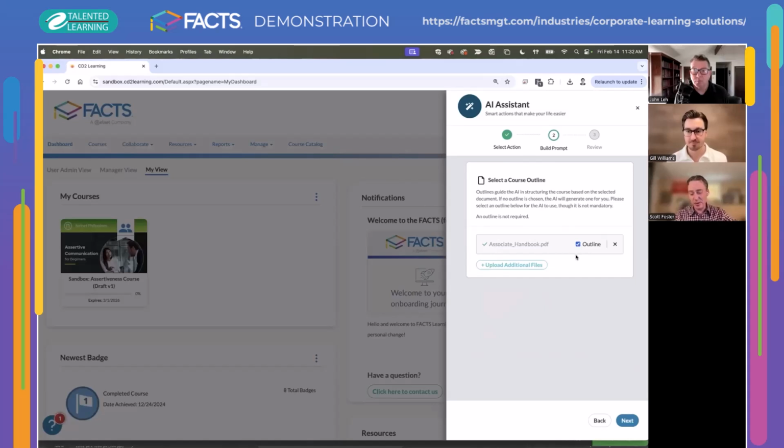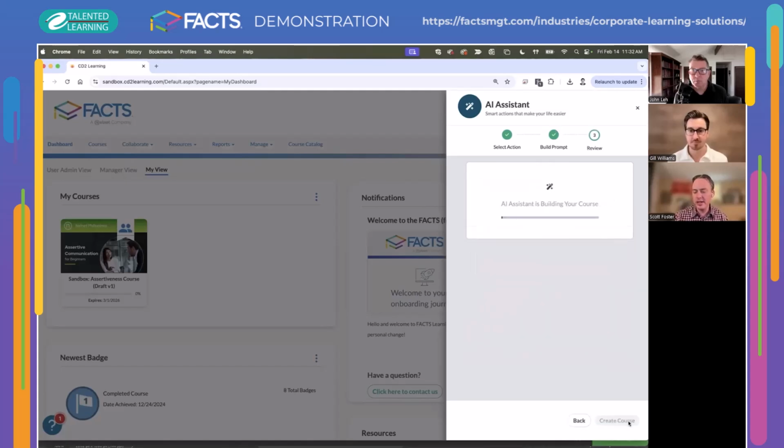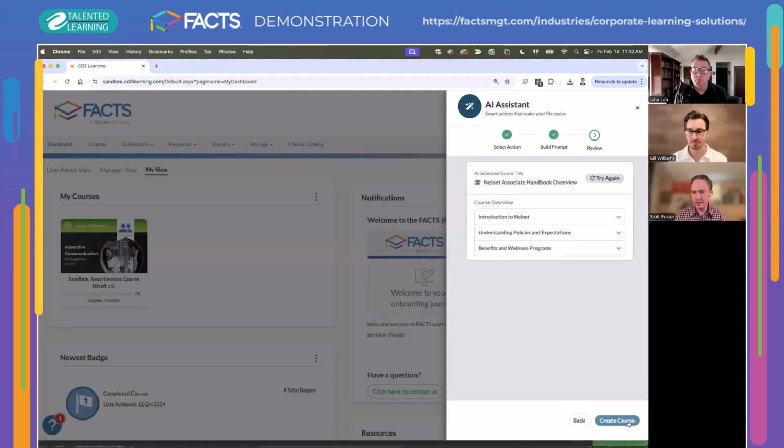And the associate handbook, I actually want to reference this as a direct outline for what I'm creating. So I'm going to go ahead and hit next. Now AI is interpreting this and giving me a preview based on how we know the structure of our courses is going to work. They're built on steps and activities. I'm going to get a preview of this.